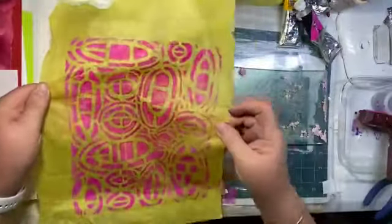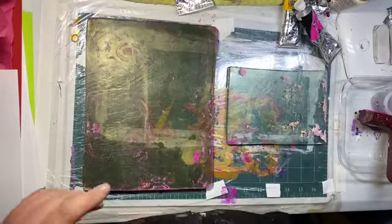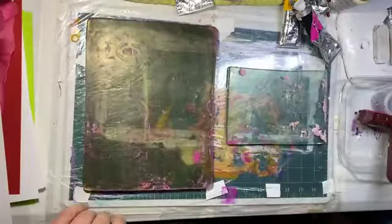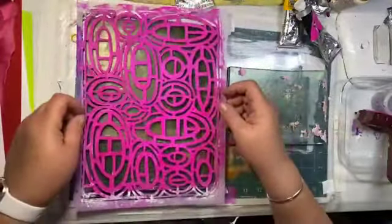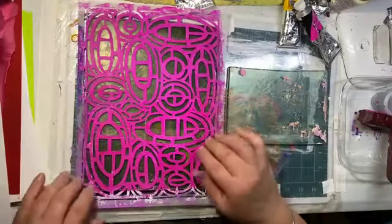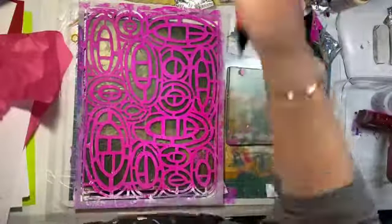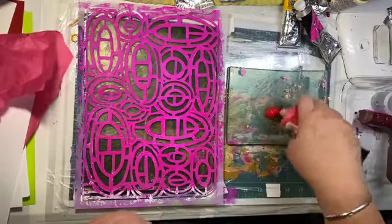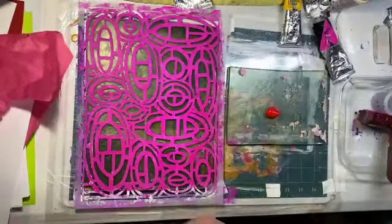Now, I'm going to let this dry right here while I do one more. And then I'm going to show you a technique to do something you can make with that. It's just really cool. Alright, so I'm going to put this back on here and think of a color that's going to go with this pink. I feel like we need kind of an orange. So I'm going to do this over here. Oh, I didn't want that much red. I'm going to pay for that.